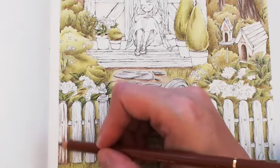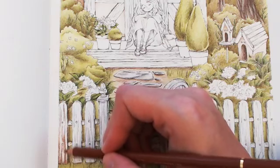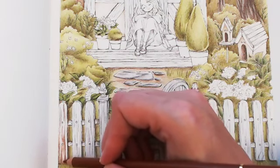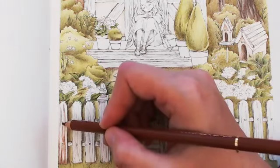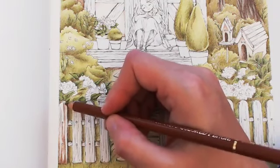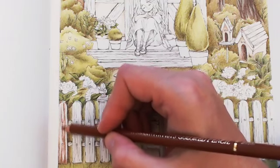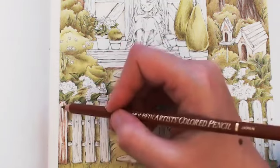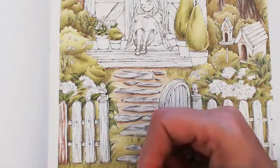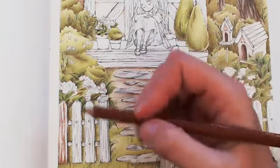Oh, I like this. That's cocoa. I like it. And if you notice here, there's a line here, so you're not going into the crack, and I adore it.